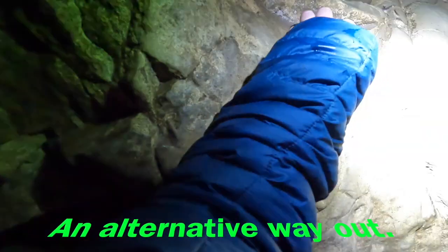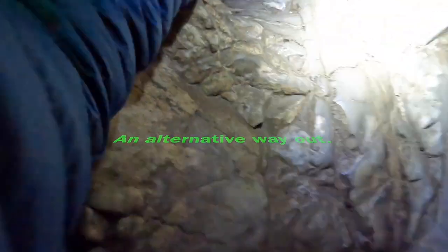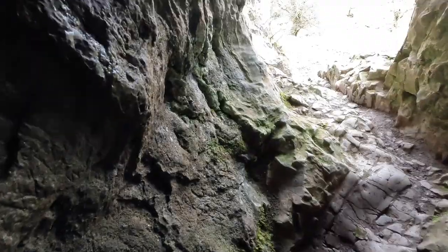And this here is another way in or out, whichever way you go in, whichever way you see it. It's awfully slippery rocks, you've got to be so careful. Right. Here we are. There we go. And this will take you out.